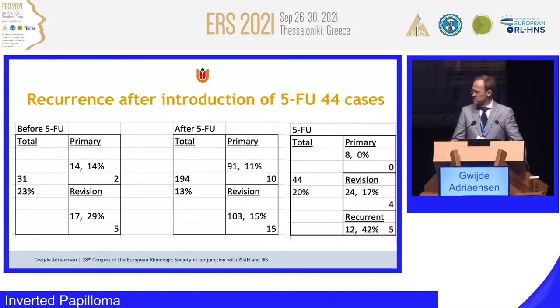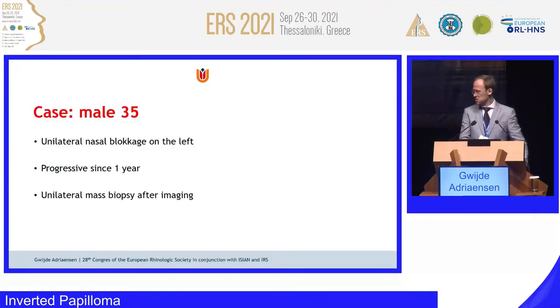Do I have time for just a case still? Because that's the last, and then I want to finish to see how to do this. Is that okay? Yes, please, you still have some time.